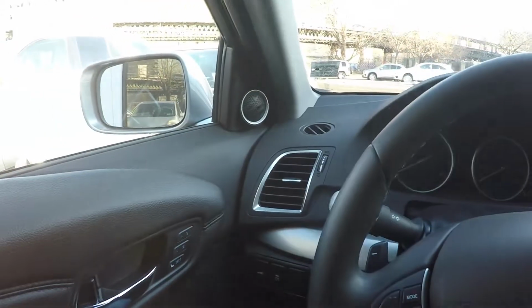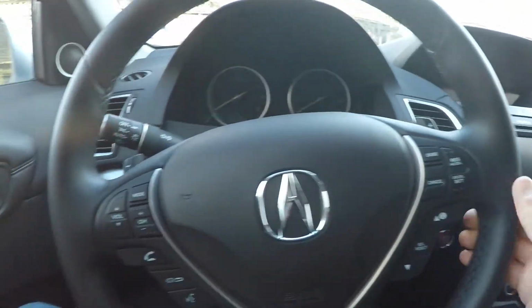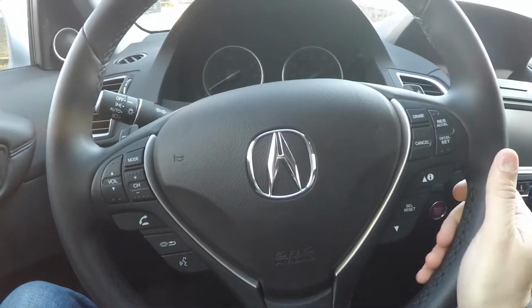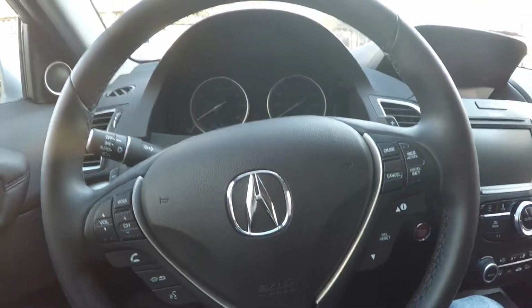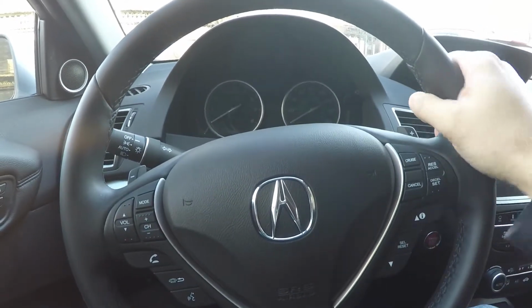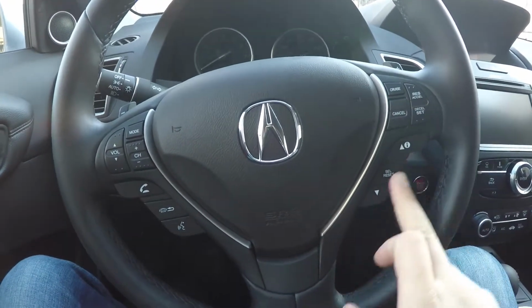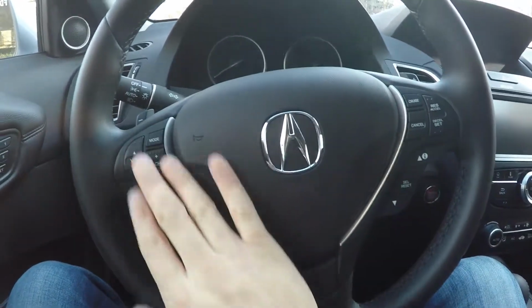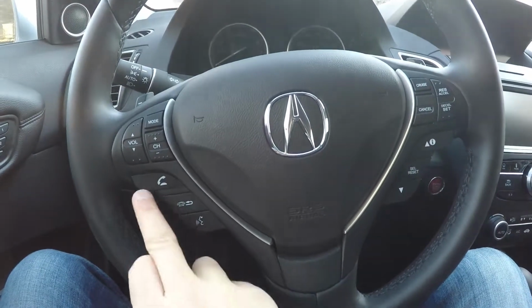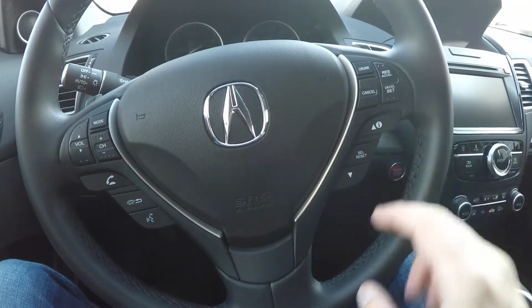So overall, I think the quality of the Acura cars in general is really good, and I think this car does a very good job of showing that as well. It is very important to feel what you drive every day, and I'm a very big fan of very good feeling steering wheels, and this car has a very good leather appointed steering wheel, with very good comfortable laid out buttons on the steering wheel that are gonna be really comfortable to access. You have Bluetooth phone connectivity buttons here, you have volume controls here, you have a cruise control on this car, which is really good.